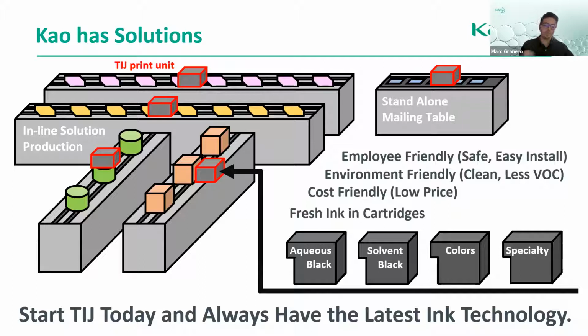So, for example, whenever you compare TIJ solvent inks to CIJ, there is no makeup needed. So VOCs are also considerably reduced. And just to give you an example, all of our partners that have been working with us for several years barely needed to change their technology, because thanks to our R&D team, their printing output has been improved through time, thanks to our constant improvement on the inks.